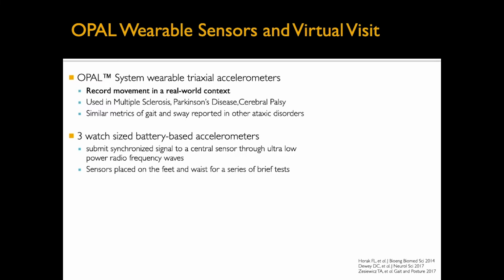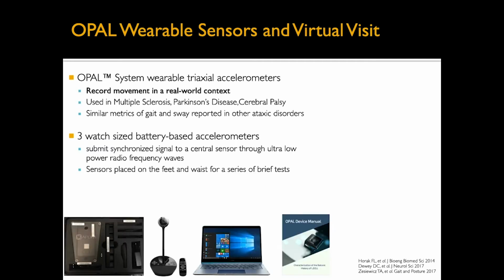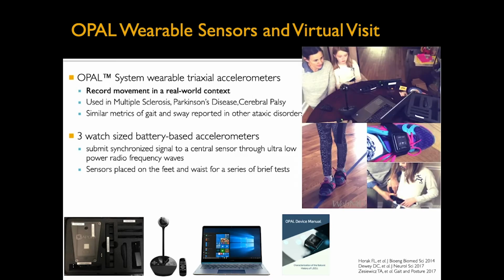The Opal system consists of 3 watch-size battery-based accelerometers that submit a signal to a central sensor through low-power radio frequency waves. And the sensors are just placed on the feet and the waist for a brief series of tests. So for the virtual visits at home, we send an Opal kit, a web camera that's remote-controlled, a laptop, and an Opal device manual that's in simple layperson language to explain the tests and the equipment setup. This is just a picture of one of our participating patients and family.